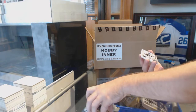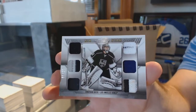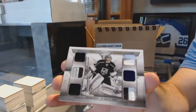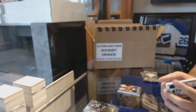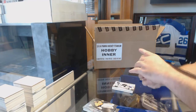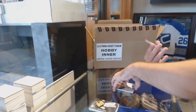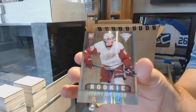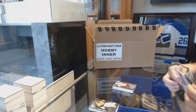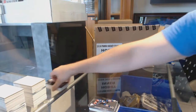For the LA Kings, we've got a six-gear memorabilia number to 25, Jonathan Quick. We've got a Titanium Reserve Autograph, Filip Forsberg for the Preds, and a number to 100 draft position parallel rookie for the Red Wings, Danny DeKeyser. And we've got a Pominville Game Worn Gear for the Wild.